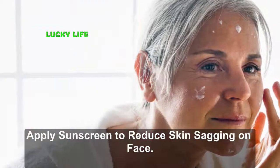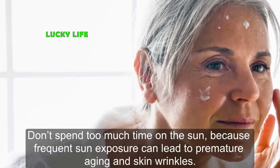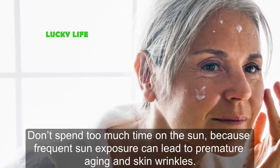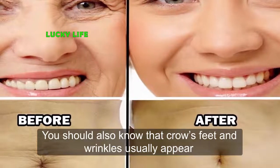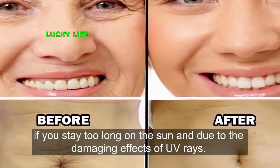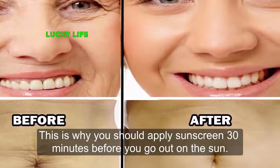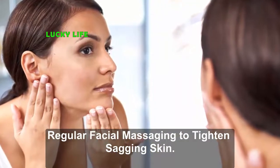Apply sunscreen to reduce skin sagging on face. Don't spend too much time in the sun, because frequent sun exposure can lead to premature aging and skin wrinkles. You should also know that crow's feet and wrinkles usually appear if you stay too long in the sun, due to the damaging effects of UV rays. This is why you should apply sunscreen 30 minutes before you go out in the sun. Regular facial massaging to tighten sagging skin.